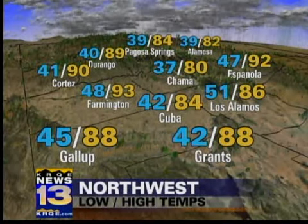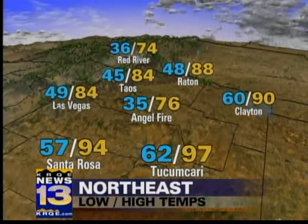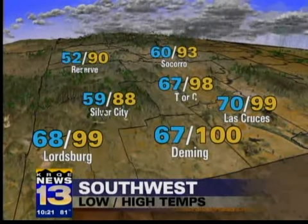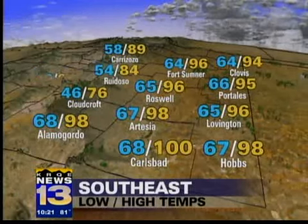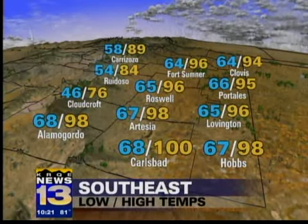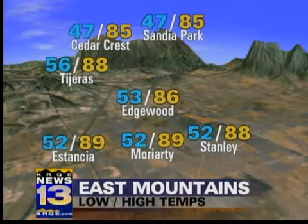80s and 90s across the northwest, plenty of sunshine tomorrow. Northeast, not as many storms as we had today. Partly to mostly sunny skies, and occasional mountain storms still possible though. Across the southwest, hot. 99 in Lordsburg, 100 in Deming, 88 in Silver City. Across the southeast, temperatures for the most part in the 90s. Triple-digit heat along the coast with a spot storm possible but not likely. Mid-80s around Cedar Crest, Sandia Park.